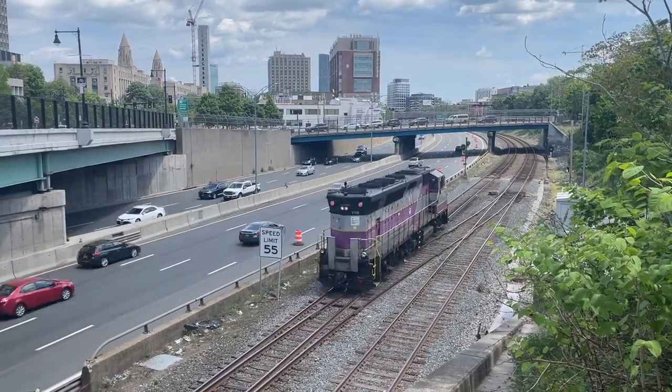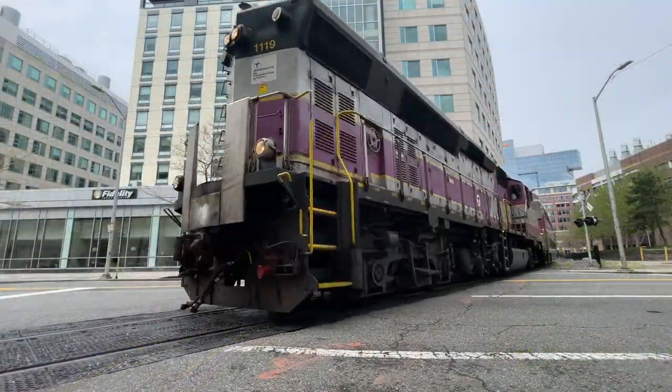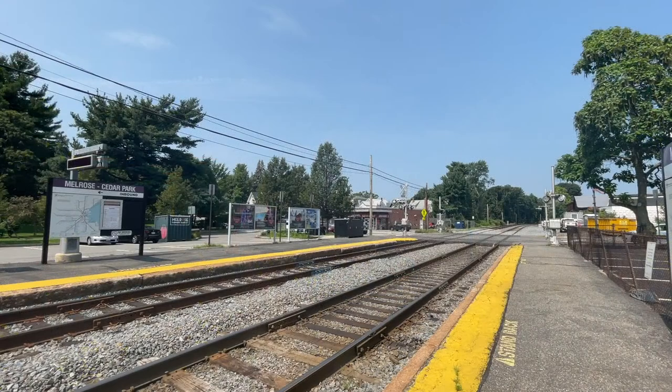Long hood forward is a railroading term for when a locomotive's long hood is the side of the locomotive leading the train in its direction instead of its short hood, which is the typical running style. Here is the rail train's light power through Melrose Cedar Park with a nice horn salute. I wonder if the people in the cars at the crossing realize the oddness of this train. Probably not.